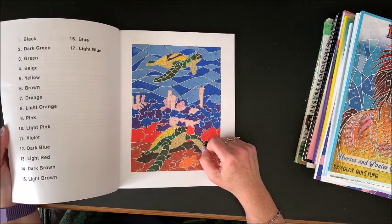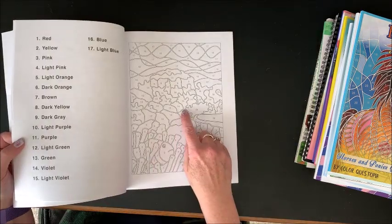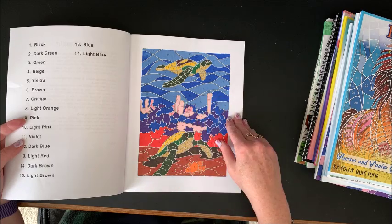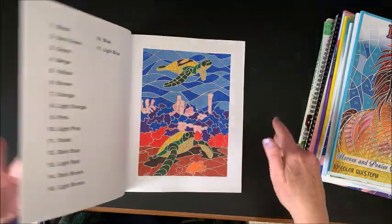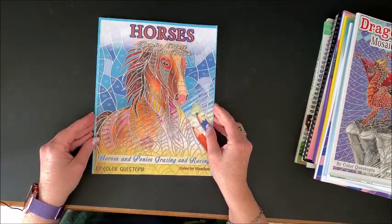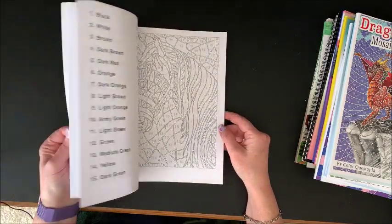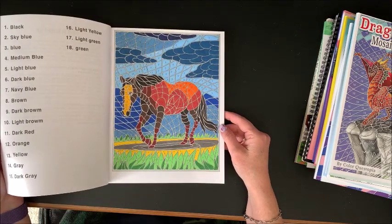And again, if you're not familiar with how I color these, I go over the white lines in between each shape with a silver glitter gel pen beforehand. Then when you color in, especially with alcohol markers, it doesn't bleed over the line. It kind of repels that ink. So yeah. And then a horses one. Some really pretty horsies in here. And I did color one in here, that one.